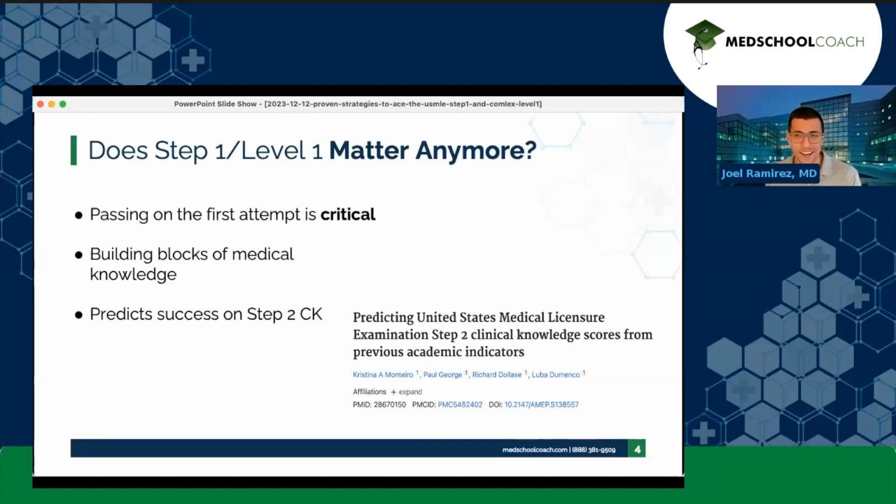So with that in mind, one thing that you might want to avoid is, now that Step 1 and Level 1 are pass fail, thinking you don't care about that, and all of a sudden you're just going to try to learn everything for Step 2 and you're going to score really high. I caution you against that because I think you'd be surprised by how much overlap there is between Step 1, Level 1 and Step 2, Level 2. And if your ultimate goal is to score high on Step 2 and Level 2, so you can present as a competitive applicant for residencies, I think you want to start with Step 1 and Level 1.